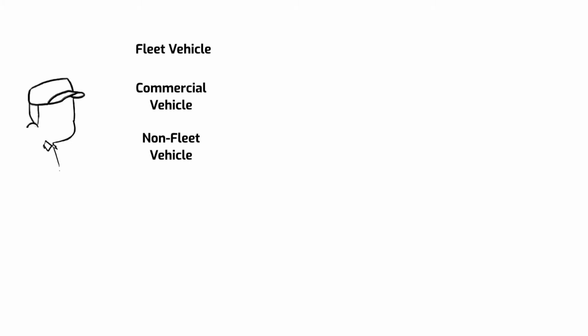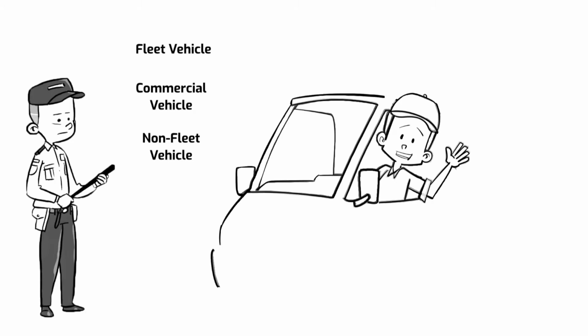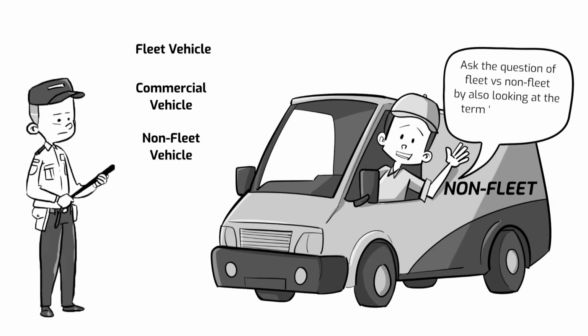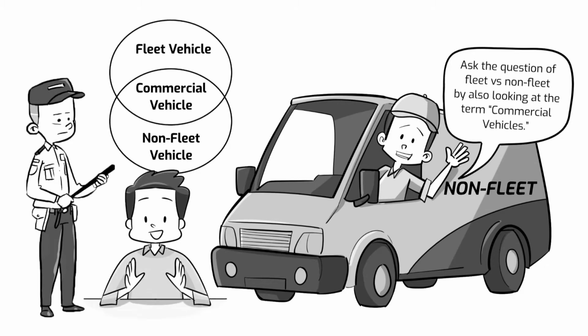It is a legal offense to operate vehicles without valid insurance in almost every state. As such, it is essential to know what the vehicles you own are technically defined as. Though non-fleet is a much clearer title for them, it is best to ask the question of fleet versus non-fleet by also looking at the term commercial vehicles. There is some overlap in these terms, so allow us to explain these three types further.